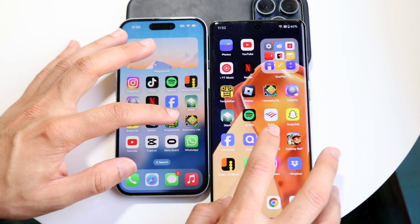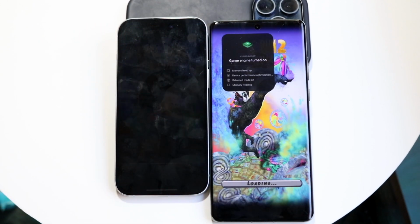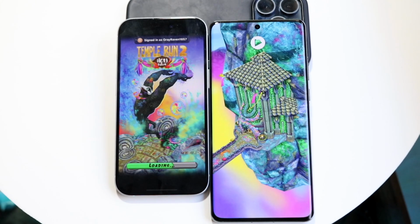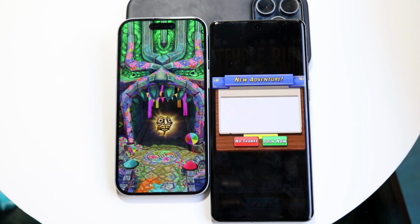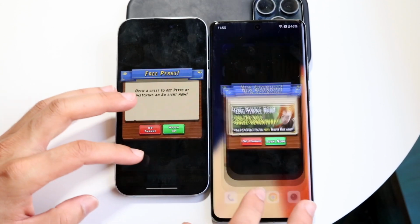And let's do Temple Run 2. 3, 2, 1. As I always say, this game is not a super technical, logical game at all, but it's still a very interesting one that I like testing every once in a while. And you can see that the iPhone 15, although it did have that little pop-up, the downloading content thing that always happens, I definitely do think that maybe, just maybe, the OnePlus 12 is the faster phone overall.